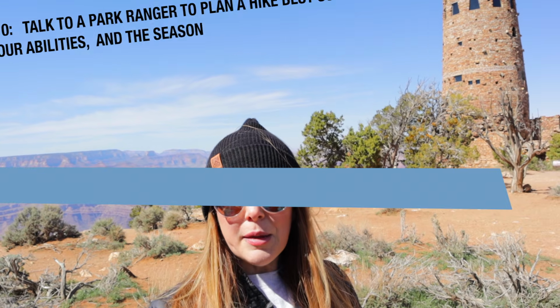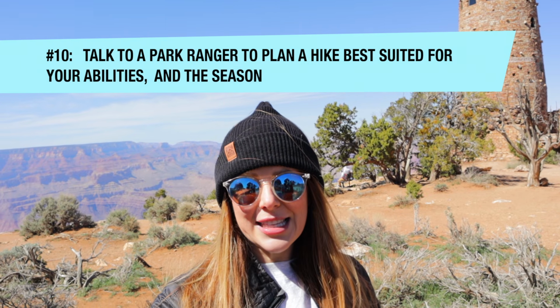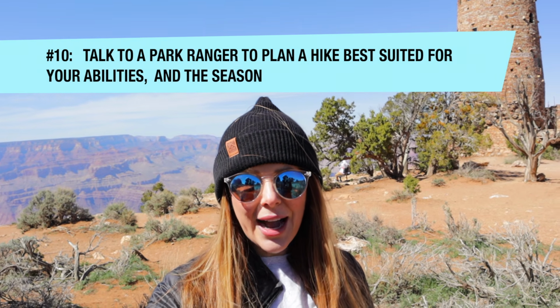Like I said, there's no guardrails here, so if you're not watching your kids, they very well could go over the edge, especially if there's a gust of wind. People can and do die visiting destinations around the world, so follow the safety guidelines and ensure that you're alive long enough to go back home and tell the story about your vacation.